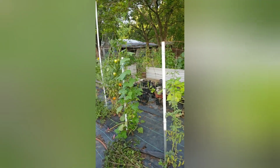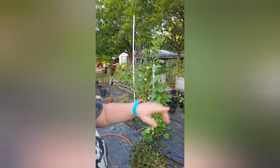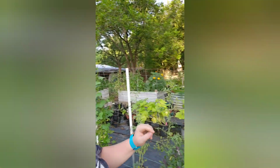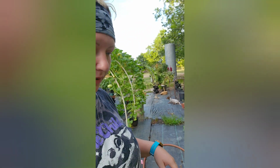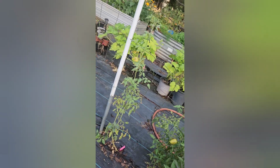Behind me, this is a trellis that I did last year, so the end poles, as you can see, are really, really tall. Really tall, like way taller than I am. Eventually I want to add string at the top so that I can keep my tomatoes growing tall. But we have basil. This is Persian basil. These are a volunteer tomato, so I don't know what kind of tomato it is, but I've already gotten quite a few tomatoes off of there.